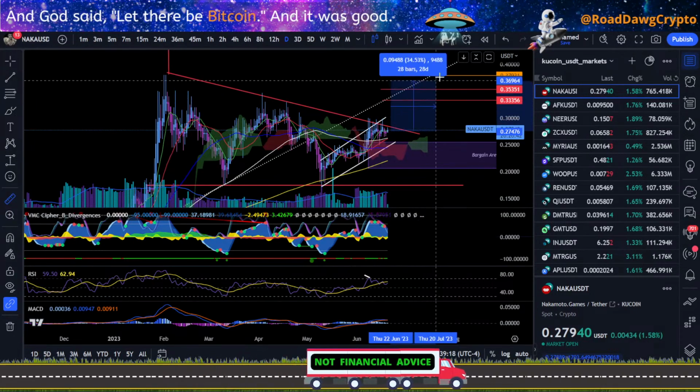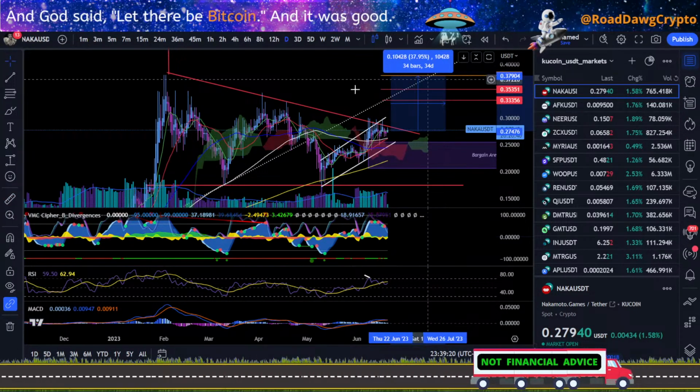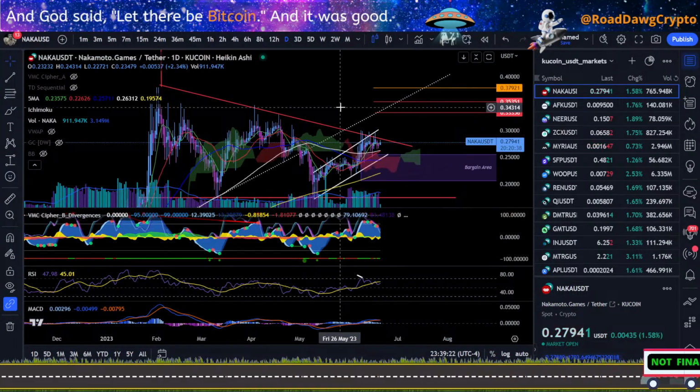So what are we looking at? 20 to 40% in that area. I think this one's a good long-term hold. At least that's what I'm trying to do with it.